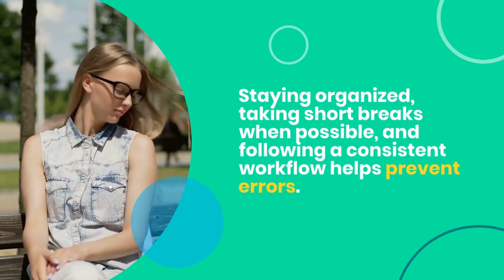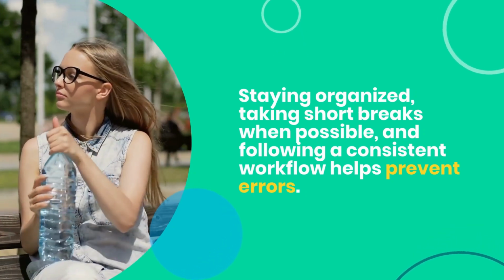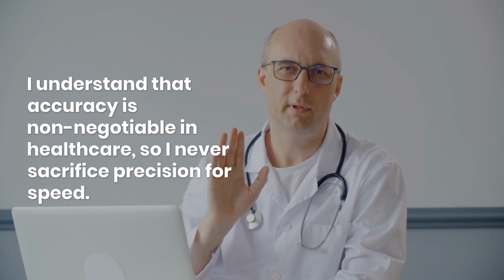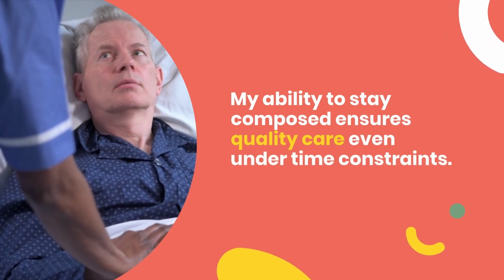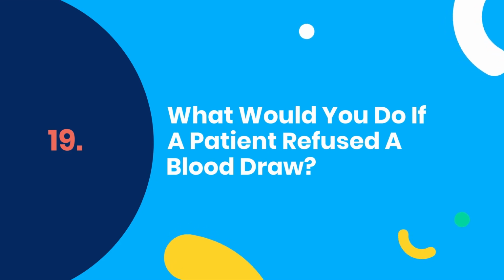Staying organized, taking short breaks when possible, and following a consistent workflow helps prevent errors. I understand that accuracy is non-negotiable in healthcare, so I never sacrifice precision for speed. My ability to stay composed ensures quality care even under time constraints. 19. What would you do if a patient refused a blood draw?